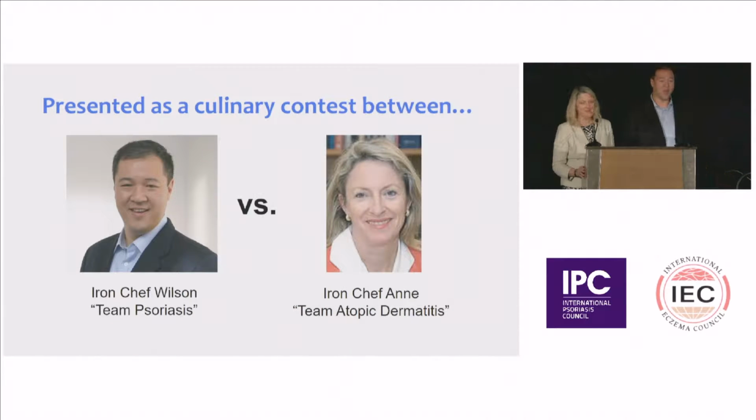So today, we thought we'd highlight the differences between psoriasis and atopic dermatitis as a culinary battle between myself, Iron Chef Wilson. I'll be representing and supporting Team Psoriasis, and I'll be battling my colleague here, Iron Chef Anne, who will be representing and supporting Team Atopic Dermatitis. So may the best chef win.